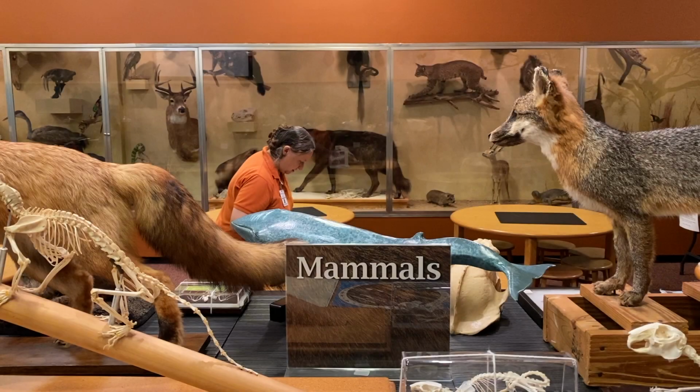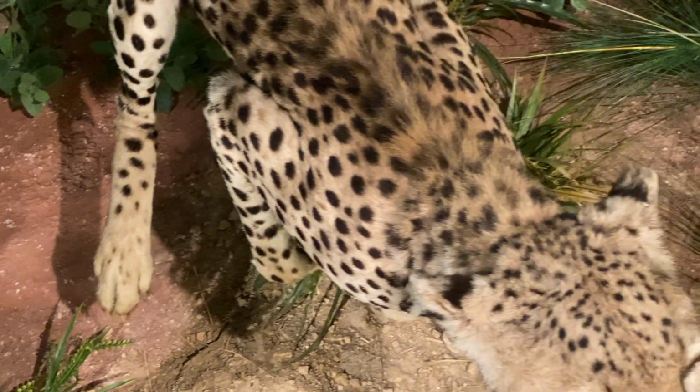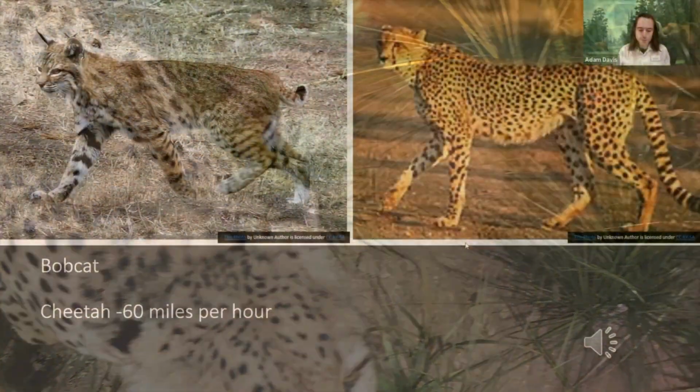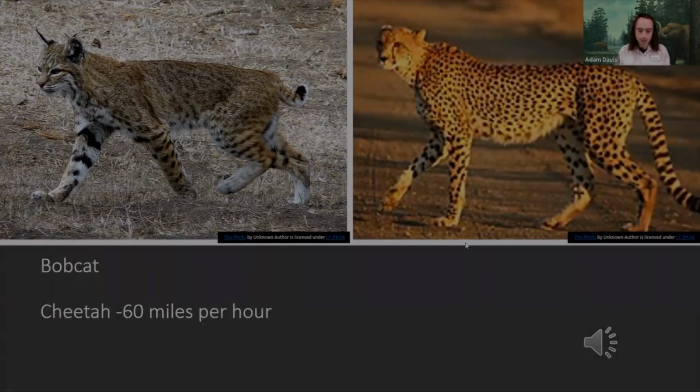And we're cutting it off in 5, 4, 3, 2, 1. Let's go ahead and find out what the right answer is. The top speed for the Piedmont Bobcat is 30 miles per hour. Good job.